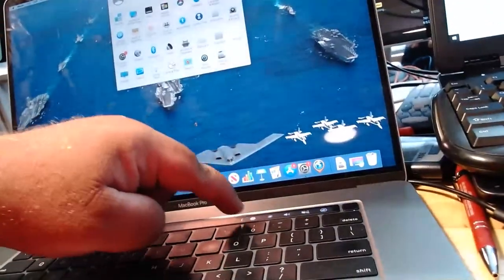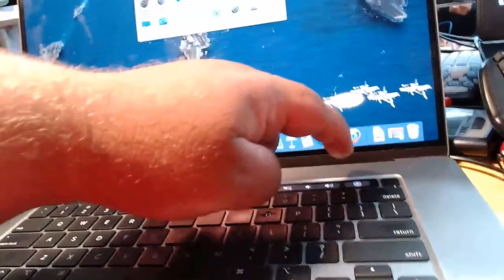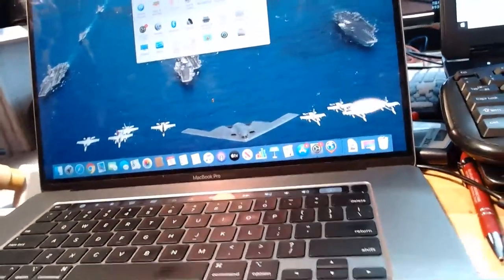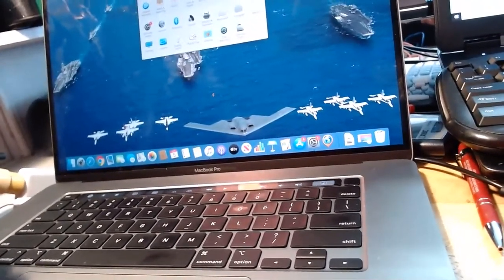So basically, we'll go back in, and you can also adjust your volume, turn it up and down. And then you get a colorful button that has Siri. And I'm not familiar with this feature, but it sounds like it's recording my voice.